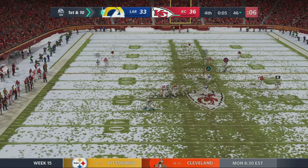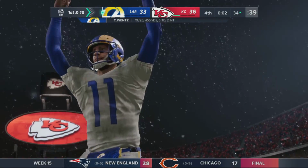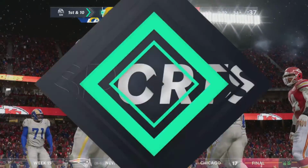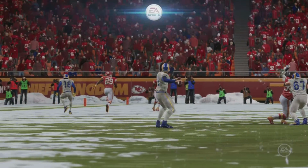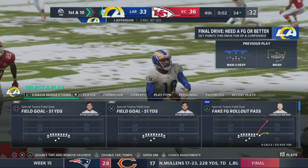Now Wentz. This one brought in by Jefferson. And he is out of bounds inside the 35. 12 yards is the pickup there, and it'll move the chains. 1st down, Rams.